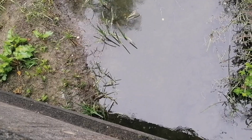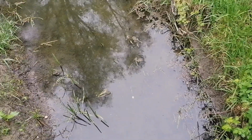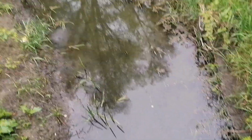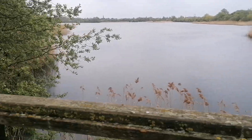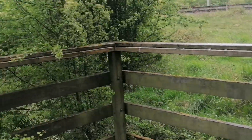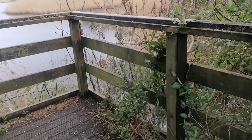Again, it's only a foot deep. You can see the bottom. Bottles, cans. Might be worth a little dip, but don't know. Well, I think this is the fourth location now. It's a viewing platform, decking area up near Ikea, behind the Stanground fire station, just to give you guys a location in case you want to try it.